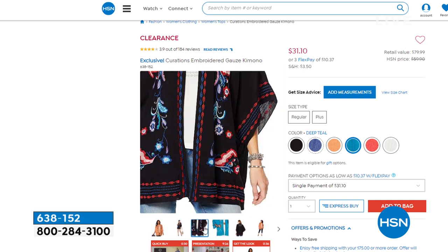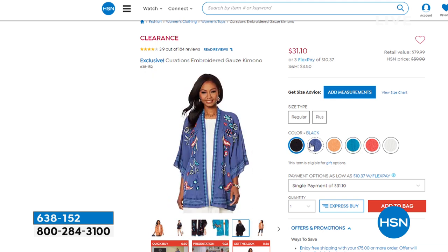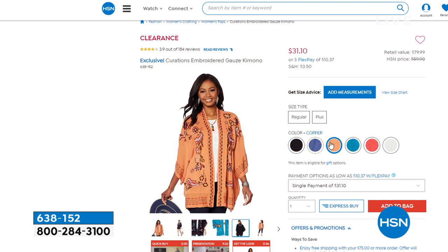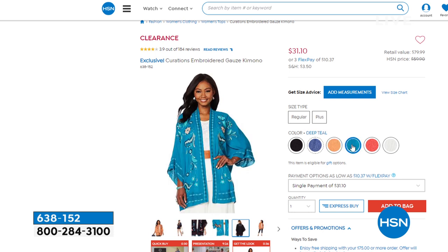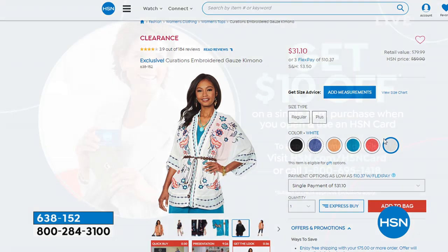We've got that bright teal, or deep teal, I should say. We also have it for you in the black. We've got a really pretty neutral color. That blue indigo is lovely. That's copper. We love that. There's the red, we had the teal and white. So that's coming up on clearance.